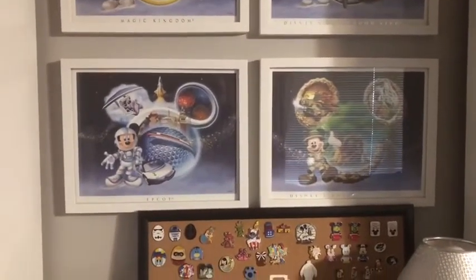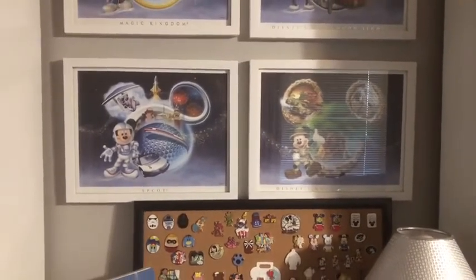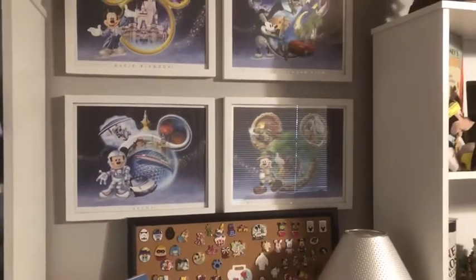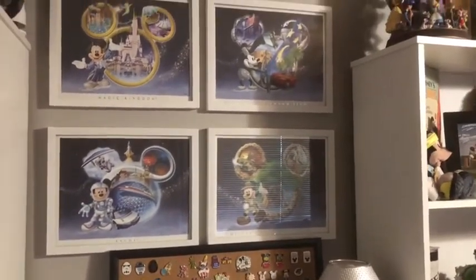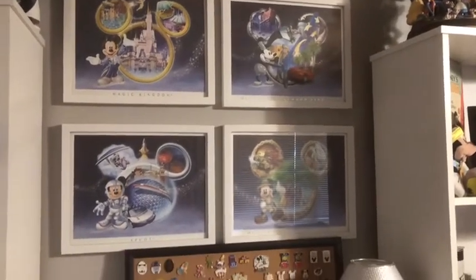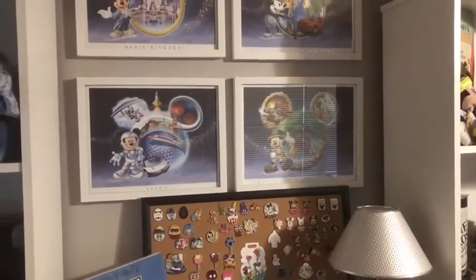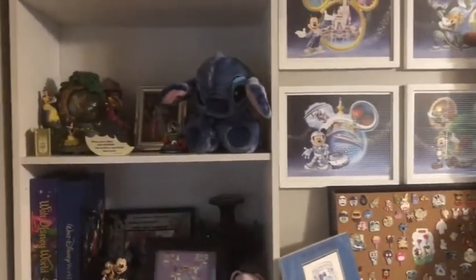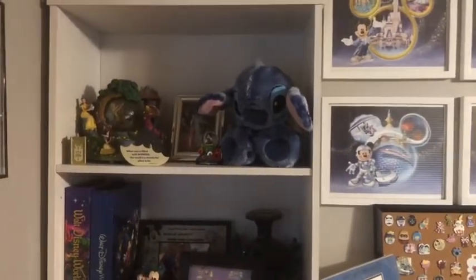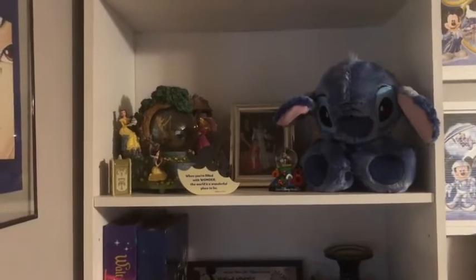So, all right, and then these are the prints. These are some prints that I had gotten from Walt Disney World as kind of a purchase with purchase several years ago. There's Magic Kingdom, Hollywood Studios, Epcot, and then Animal Kingdom as well. And they just seem like they would be the perfect thing to frame and put there. Then I also have my Bigfoot Stitch, which I love, some pictures, some motivational quotes and snow globes, things like that.